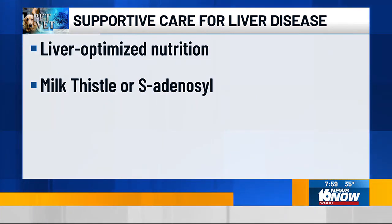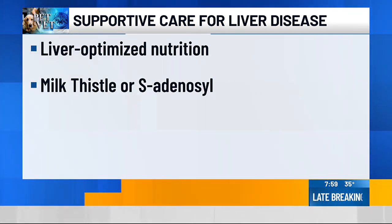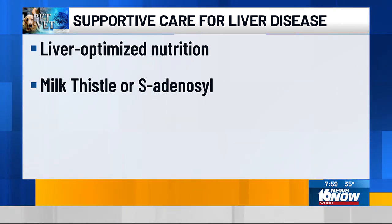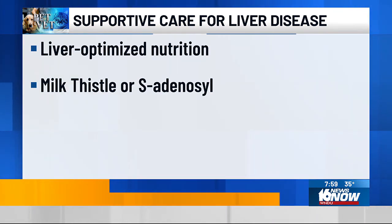Optimized nutrition, therefore, is part of it. And many people have heard of milk thistle as an herbal supplement. The active ingredient that helps protect liver cells is called S-adenosyl. And this has been purified in prescription form to be able to have a supplement that can help the liver work better. But there's many other things that really depend on the specific diagnosis. And while these are supportive cares, there are specific care that require the diagnosis first.